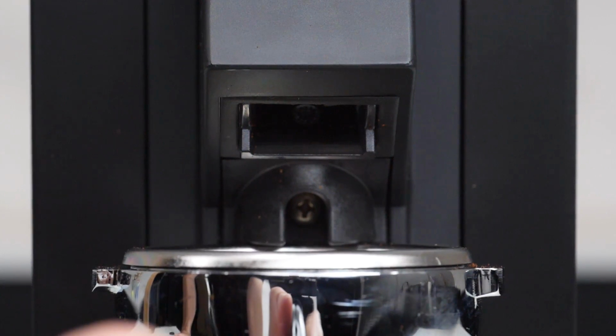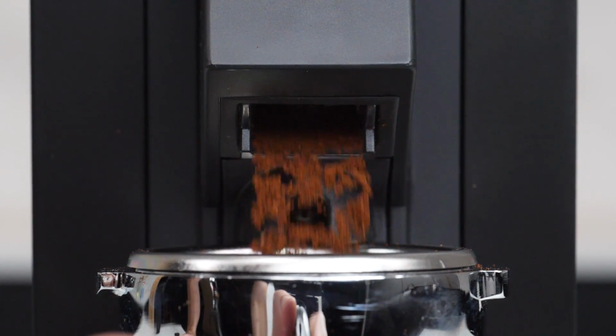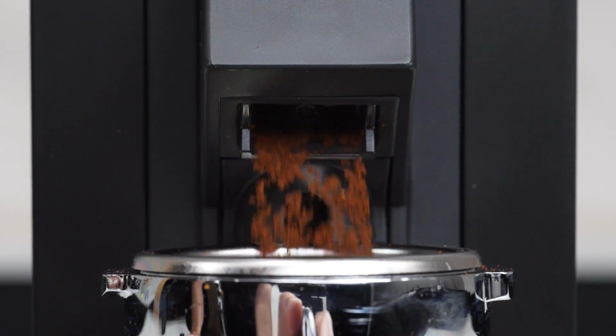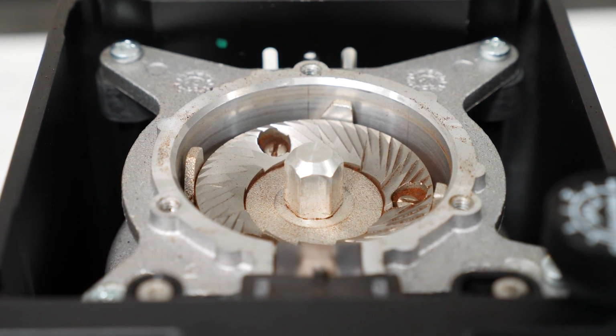A feature found in all of their on-demand grinders, Eureka's ACE system is designed to prevent clumps and eliminate the electrostatic charge of ground coffee. This also helps ensure dose consistency and cleanliness inside the grinder.